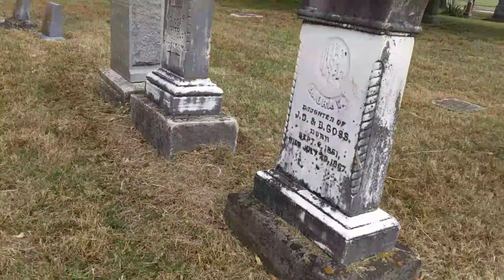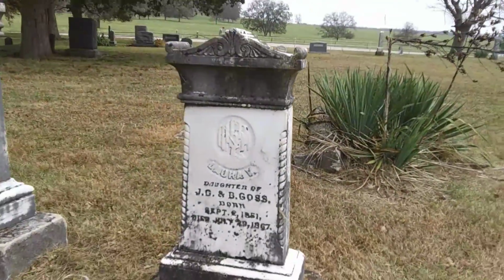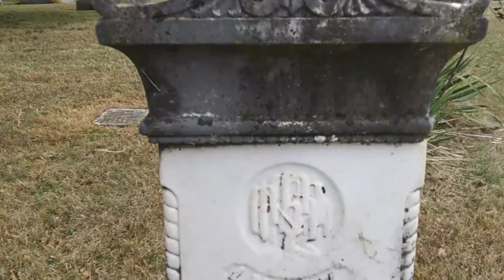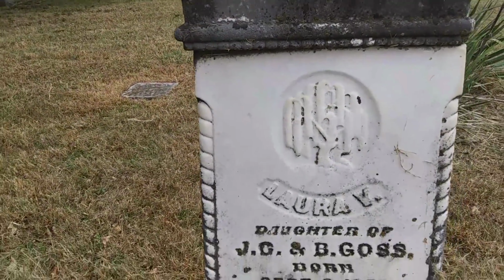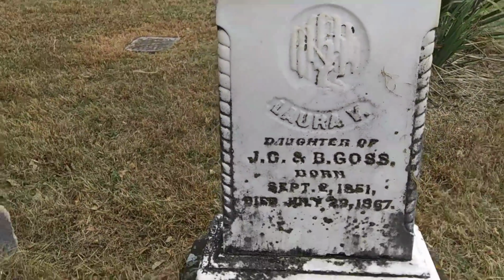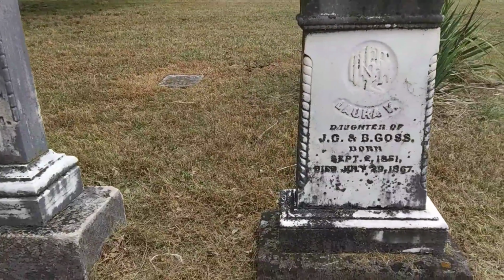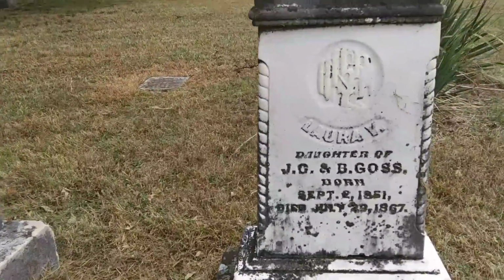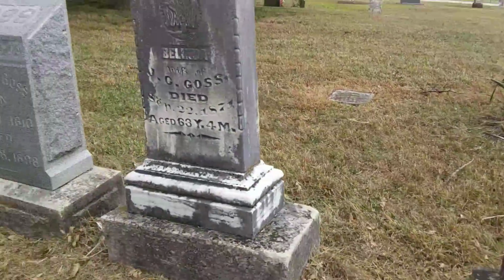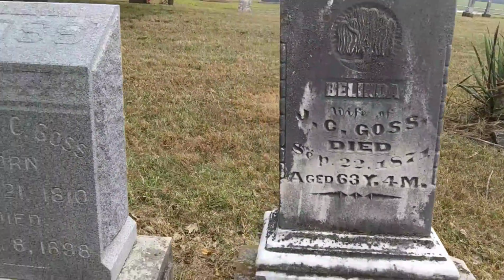And 1867. This is gorgeous. Look at the work on the stone. And again we have the willow tree motif. Hey, there's my name. She died in 1867. She was really young, just 16 years old. 1871.